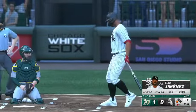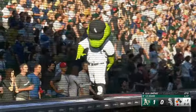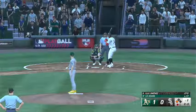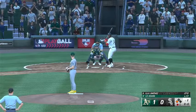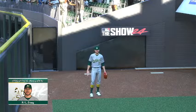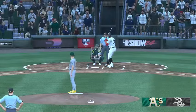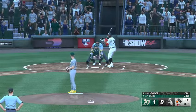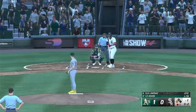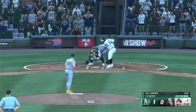Eloy Jimenez now. This is all about situational hitting. It's crucial in this spot. Do what it takes to put the ball in play. Gap in the defense. Swing and a miss. The Athletics have some bullpen action. Lucas Erceg, a right-hander with big strikeout stuff, is getting it fired up. With the tying run at third, and the home team trying to pull it out. Fastball for a strike. Next pitch is outside.